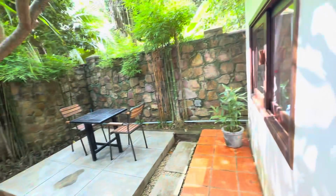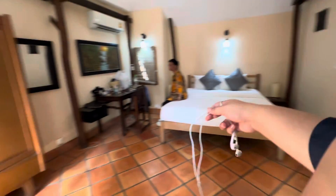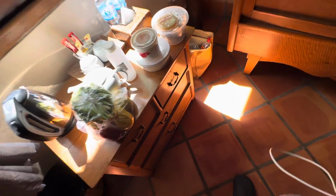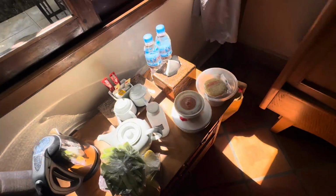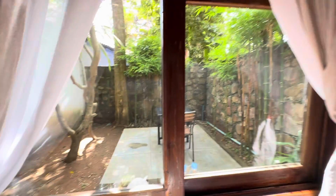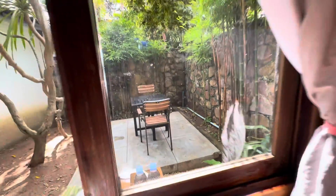Yay! This is a big one. Quite spacious, but quite old, just like village style. And here you have a wooden drawer. You have kettles, tea, coffee, 2 water bottles, tissues, and then there is a window with wooden grills. And you can see outside where there is a spot, and there is a spider. There are too many spiders here. I have this wooden almirah, old style. And this.